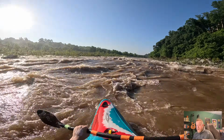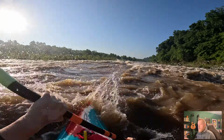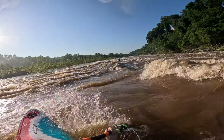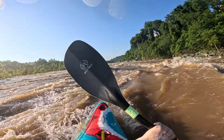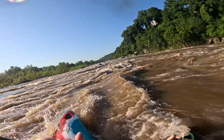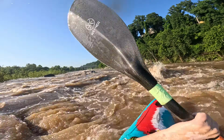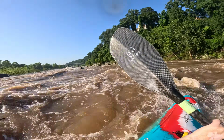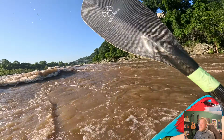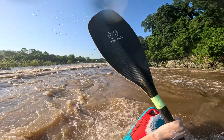Another hazard worth noting here is really strong eddy lines on either side. You don't really want to flip on those, so you don't want to get too far river left or right. And you gotta be ready for surges like that. You can see how quickly you need to react.